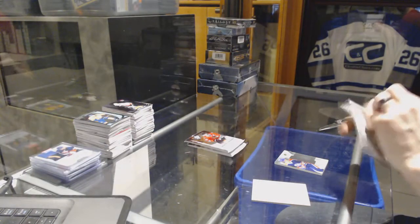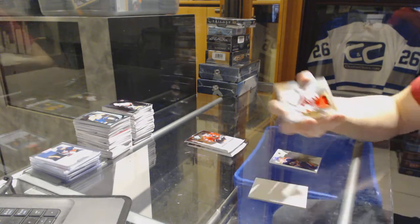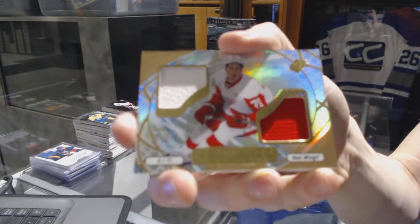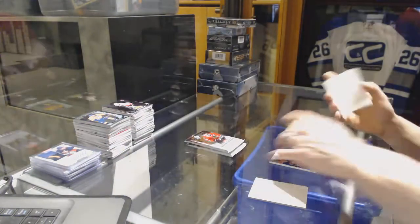Whoever that guy is. We've got an Ice Shredders dual jersey for the Detroit Red Wings, Dylan Larkin. Dylan Larkin, Ice Shredders dual jersey for the Wings.